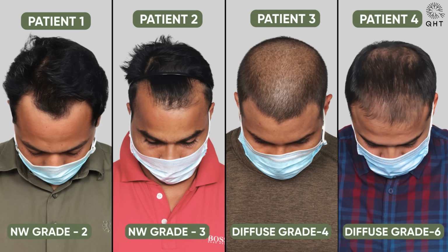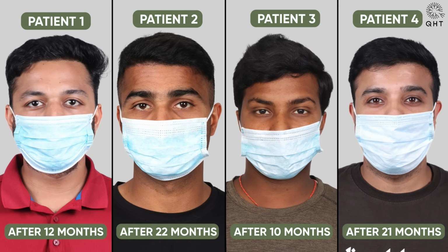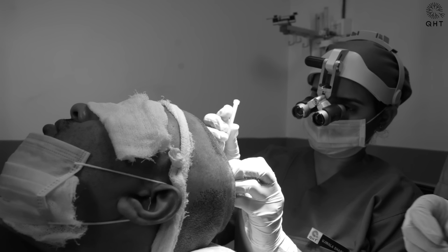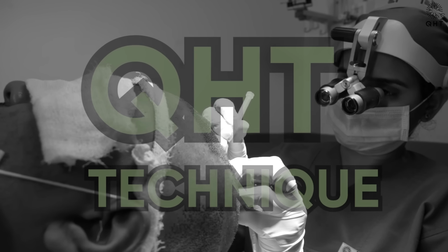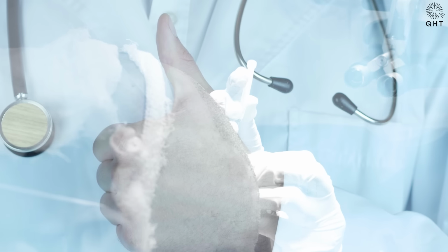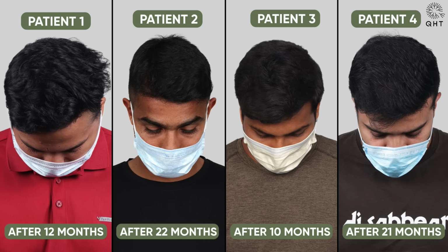Despite their different stages of baldness, graft counts, and timelines, one thing remained common. Each result looked natural, age-appropriate, and confidently styled. These cases together reflect the power of expertise, modern technology, and patient trust, the true essence of transformation at QHT Clinic. Each journey you've seen today proves that the right technique can truly redefine confidence.